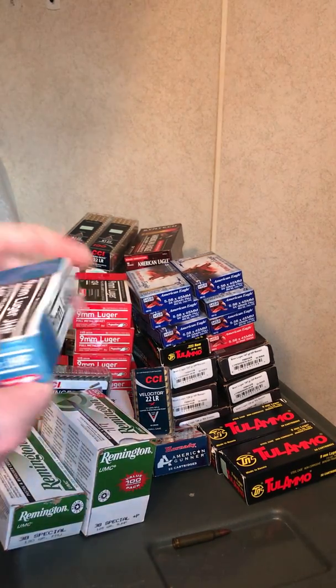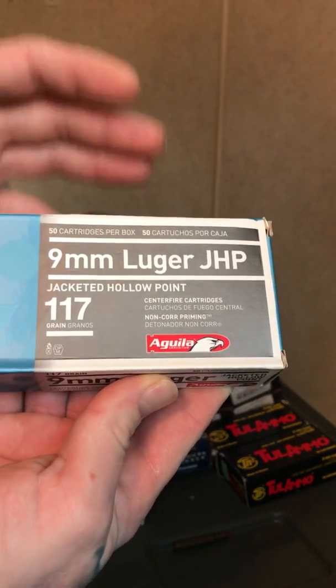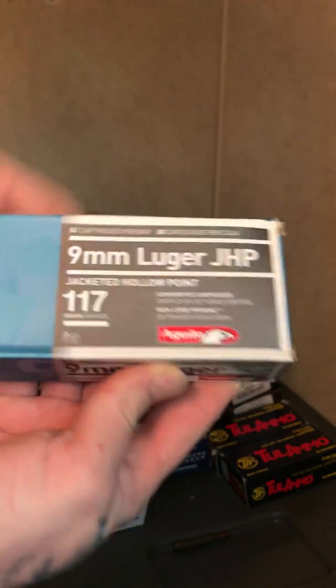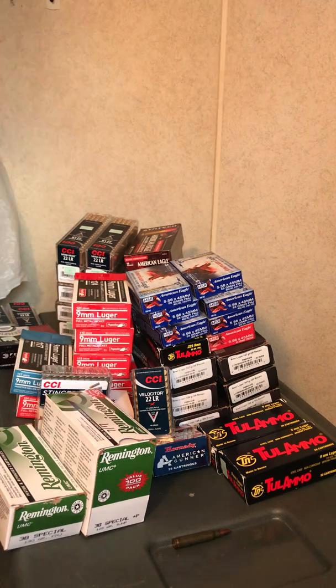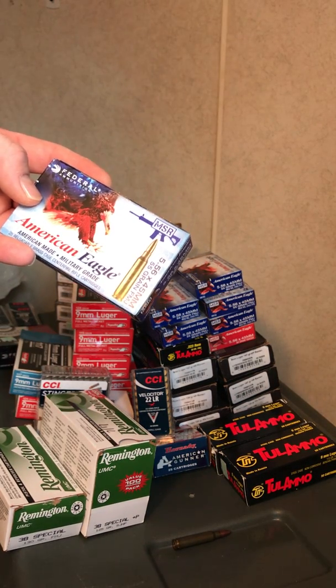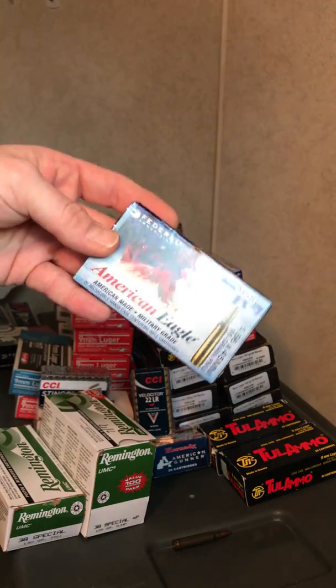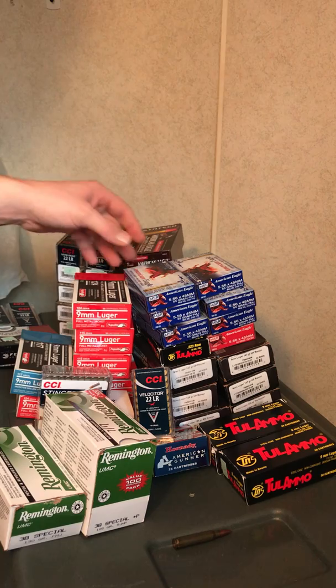Here's some here. Normally a box of 50 jacketed hollow points costs you at least about $17. But the Monarch is on sale right now for $11.99, which is a 124 grain jacketed hollow point. So that's a pretty great deal as well. I know Palmetto State Armory has these, I believe, $5.99 a box. So with the rebate, you'll be paying $4.99. That's a pretty okay deal.